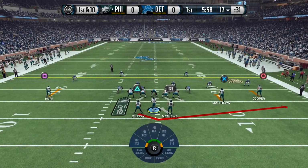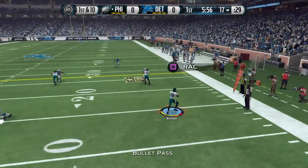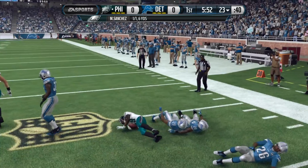The Eagles line up, split backfield. First down at the 17. The reception is made by Murray. That's a gain of 6.